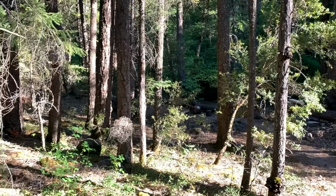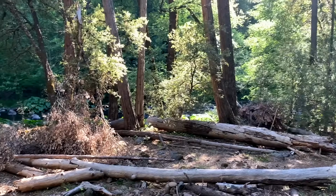We're changing camping locations. The last spot didn't have much shade, so we are relocating here where there's a lot more trees, and we're still only about 4 or 5 miles from the trailhead.